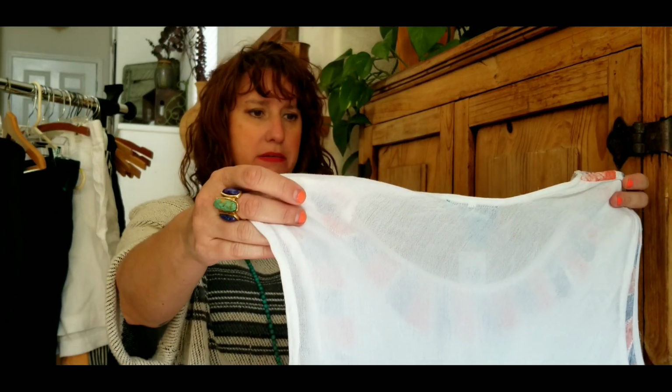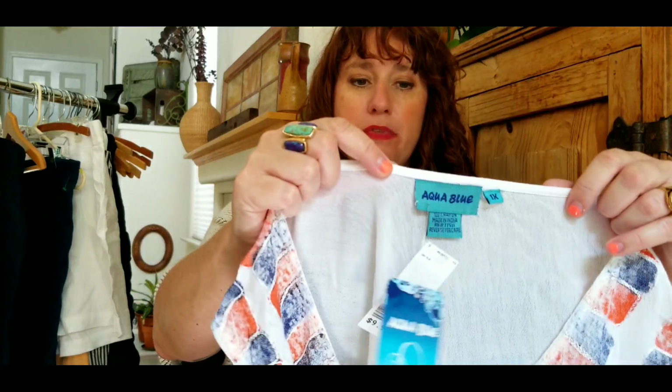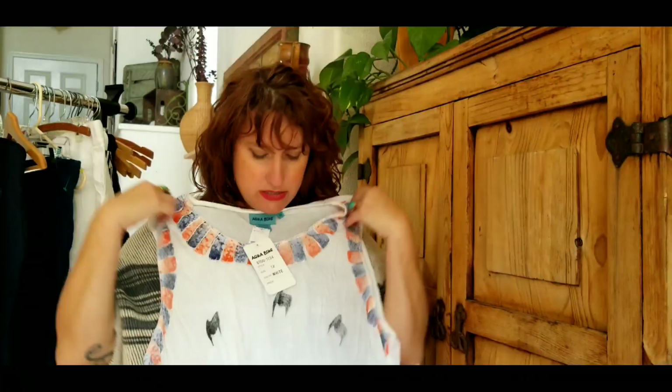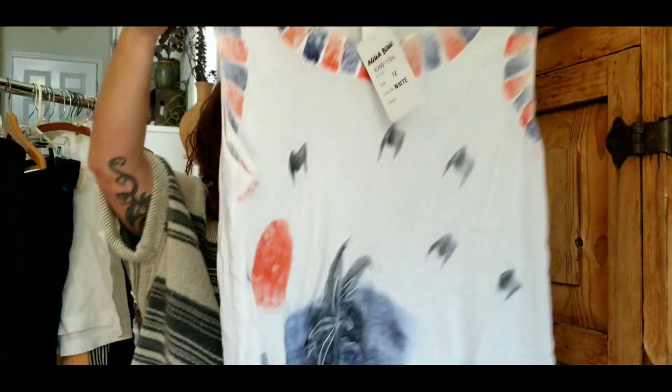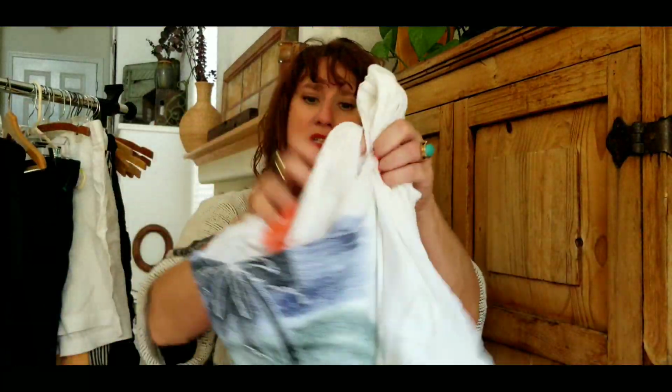Oh, this is nice. Aqua blue, size 1X, new with tags. I mean, it only retailed for like 10 bucks. Reselling tip: if you have a tag on here that says 10 bucks, I just cut that off, or I at least cut off the price. And this is like a white, kind of cute, kind of gauzy top with like a palm tree print or something. That is so nice. That would be perfect swim cover up for the pool. In fact, I think I will put that in my title, swim cover up.